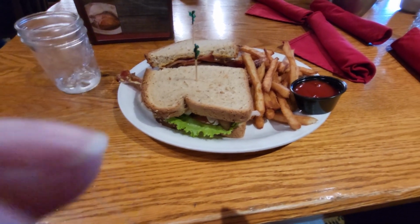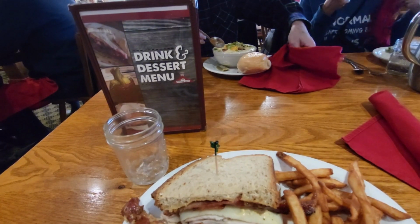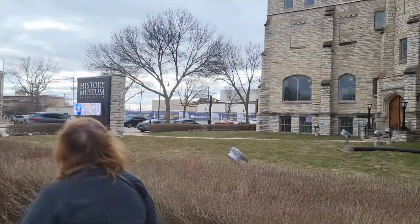And here is our meal. Yes, it was very good. I don't remember what it was though. Serious utensils.